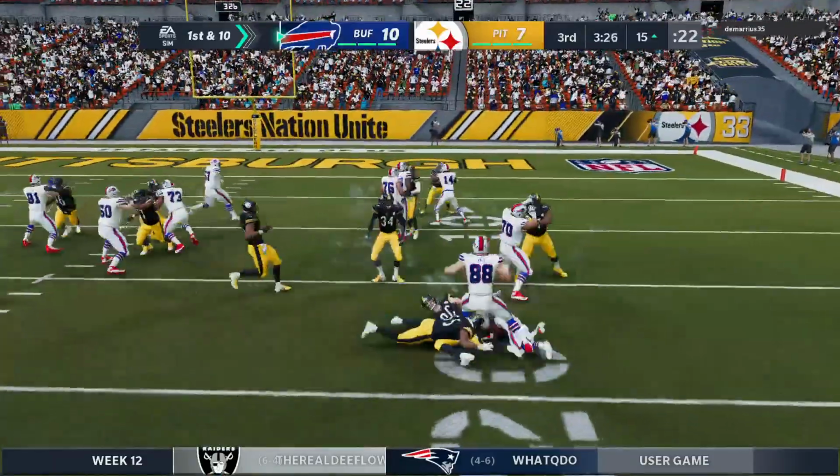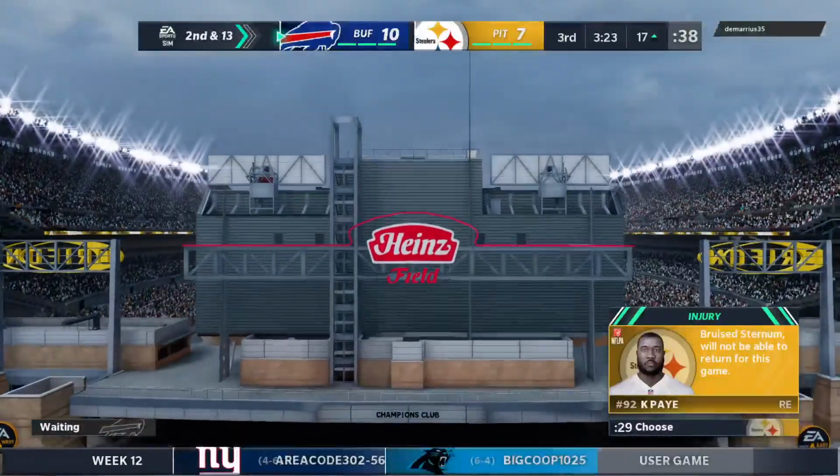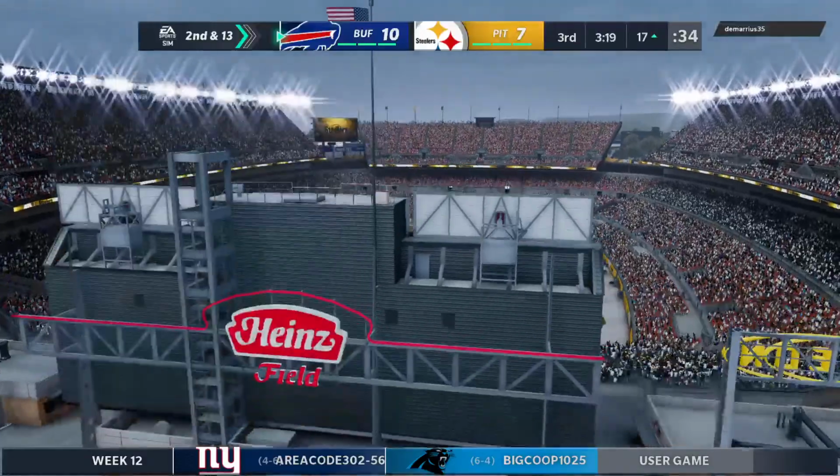Now a run with Singletary. And this play gets blown up. They'll lose yardage. Back at the 17. That's going to wind up a loss of a full 3 yards on 1st down.